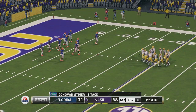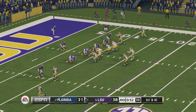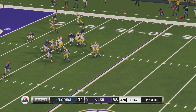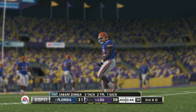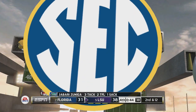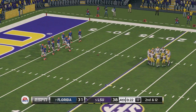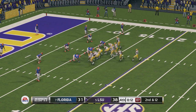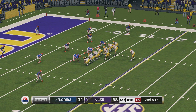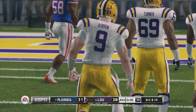Here's the 8th play of the series. They try to run up the middle, but met in the backfield. Loss of 2 on the play. That'll bring up 2nd and 12. From the 12-yard line, 2nd down. And this should be a kneel down as they just try to kill the clock. He takes a knee, looking to take some time off that clock.